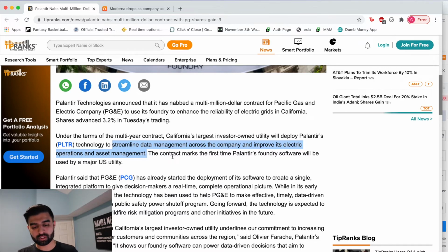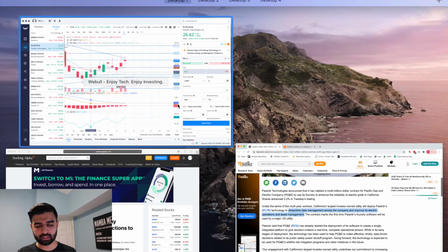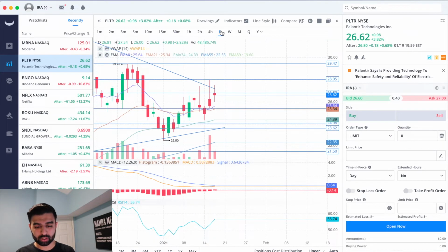This contract marks the first time Palantir's Foundry software will be used by a major US utility, but hopefully not the last, right? That's why I remain bullish on Palantir, because we've seen deals like this come pretty much every week. Couple million here, couple million there, and to think that this company is still growing. It's the first major US utility to use this. Imagine if this starts to spread throughout, right? The potential that Palantir has is why I remain bullish on the stock currently.